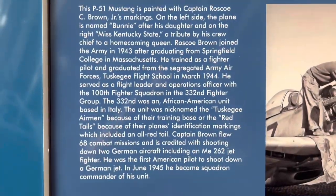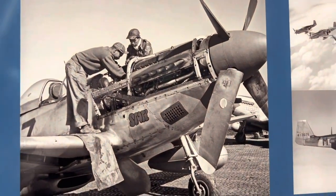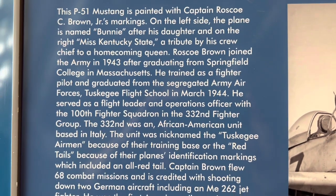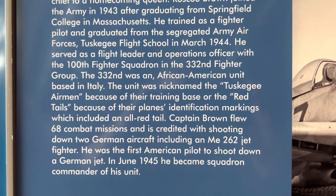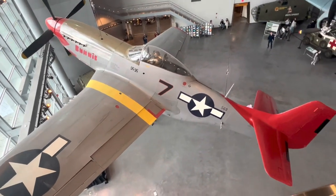I was mentioning early the P-51, Roscoe Conkling Brown Jr. That's actually a picture of his actual plane. Here's a little bit of his biography. You guys hit the pause button and show that guy some big time respect. Isn't that awesome? Once again, the paintings and markings of the famous Red Tails, the Tuskegee Airmen.